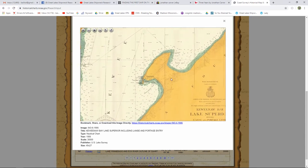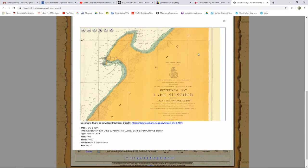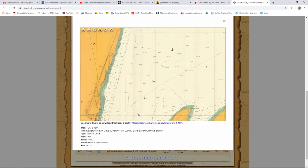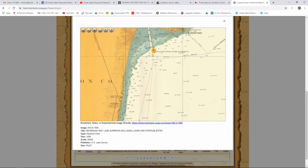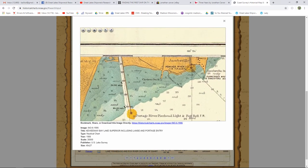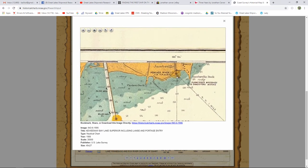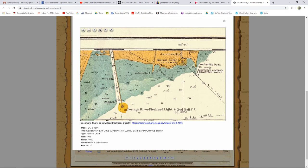This chart is quite a bit more detailed. It's a War Department chart, and they've shown the improvements here. And you can see that they've actually started to shade in the water. And now they show the Jacobsville sandstone quarries here. Submerged wreckage and sandstone blocks. Now the blocks are still there, but I didn't know about any wreckage.